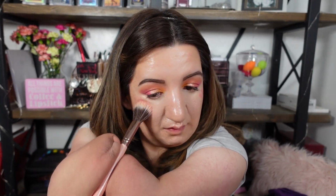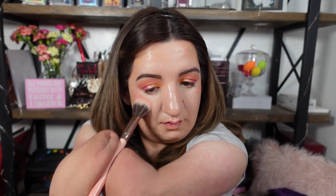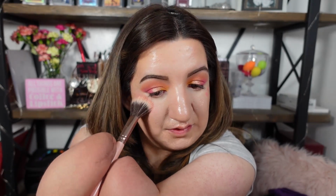I'm just gonna put 2 dots. This is very pigmented, so be careful if you use this. My battery died, but I am back. I didn't blend my blush in because I wanted you guys to see how it blends out. See how pigmented that is? And that's just 2 drops.